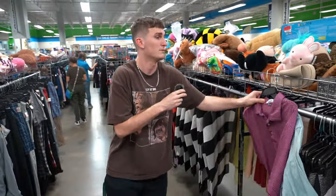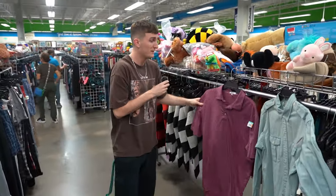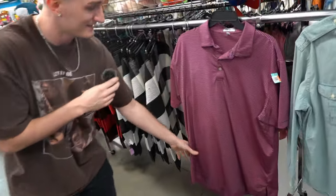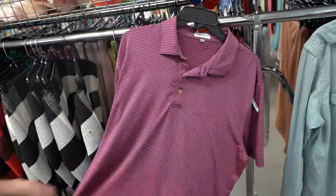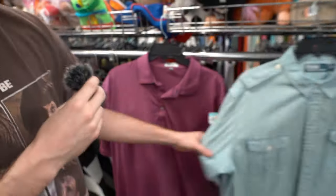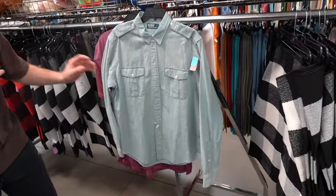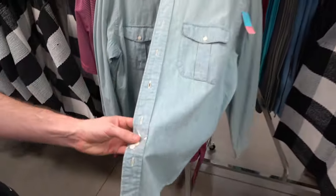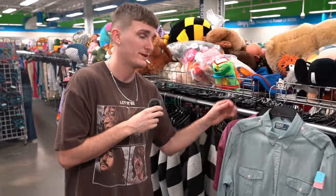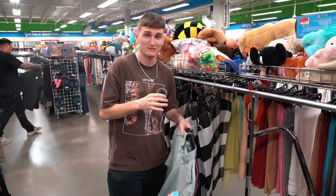Last 2 finds, I believe, are gonna be these 2 right here. Peter Millar Summer Comfort. The size is really good, XL, and it is in a clean striped pattern. And the price, guys, come on. Then we have a Polar Ralph Lauren denim, and I think this one was new with tags because it still has the buttons down here, still stapled and everything. So I think we could sell it new without tags. We're picking up both of them, and then we're gonna head out of here, see what we're gonna go spend.